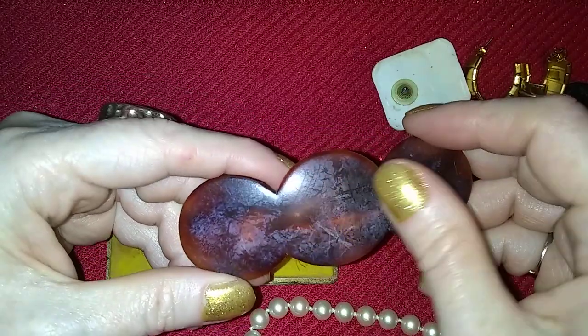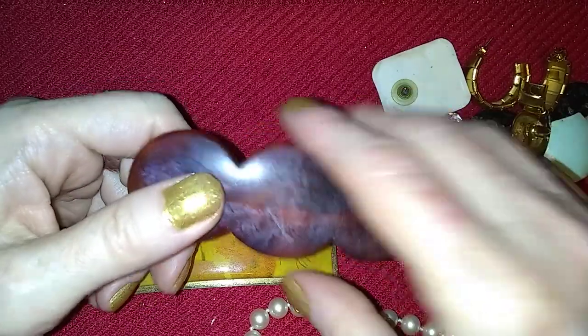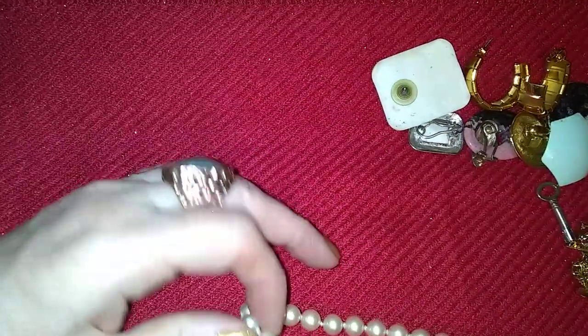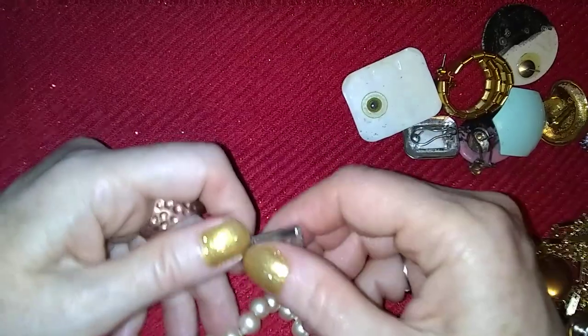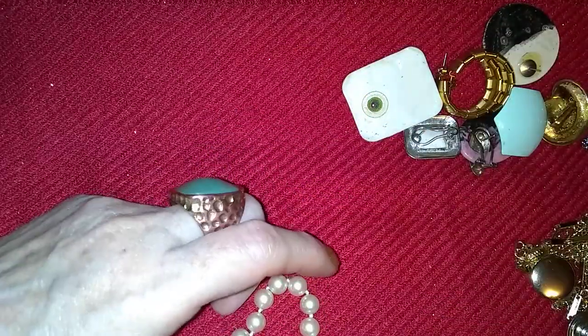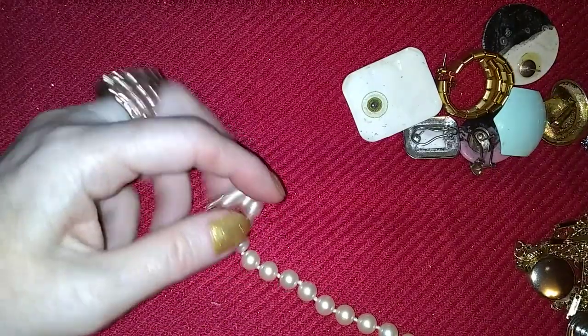This is kind of worn. I wonder if oiling that would work. We shall see, but those are both made in France. They're kind of cool. Here, and here's the key to the jewelry box. I dumped that in there too.